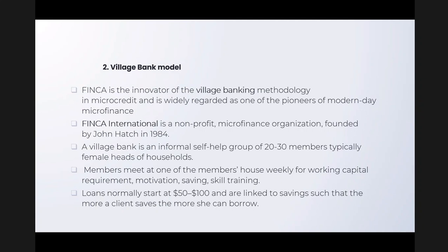Finca is the innovator of the village bank methodology in microcredit and is widely regarded as one of the pioneers of modern day microfinance. Finca International is a non-profit microfinance organization founded by John Hatch in 1984. A village bank is an informal self-help group of 20-30 members, typically female members of the household.